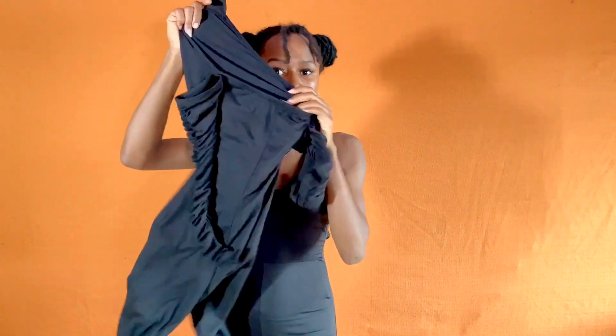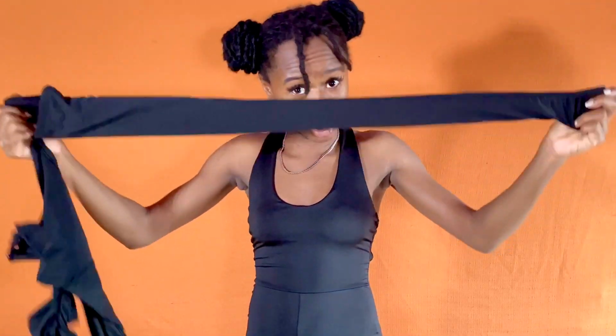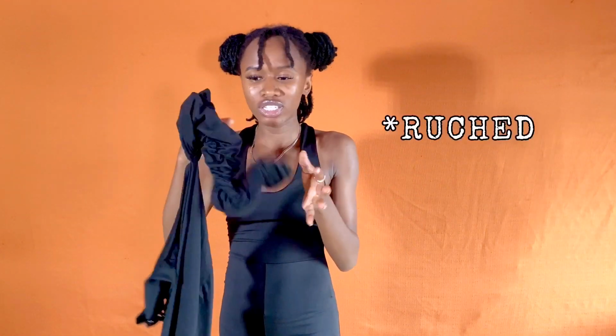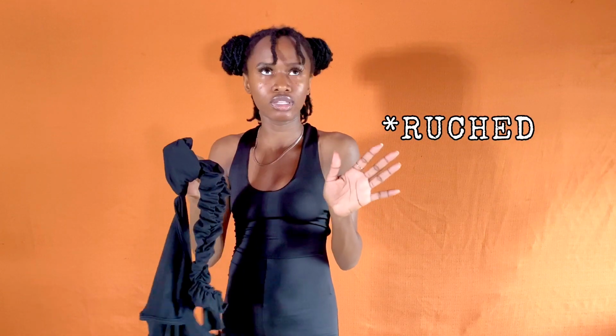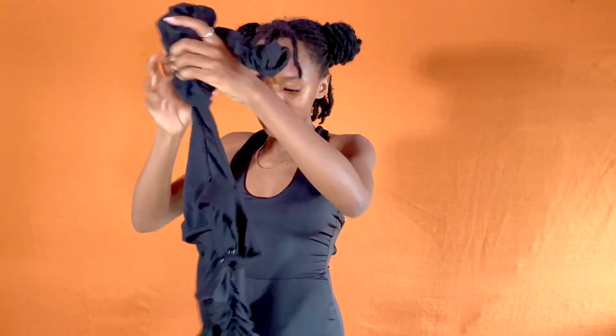It's really extra. It has this neck part and the back is empty, so it's supposed to give you that back out filter. And then the arms are kind of separate from the whole thing. It's just tied together with a string or two. And the arms are super stretchy, really long, which I love. And they're ribbed or ruched. Is this ribbed or ruched? This is what I never understand. Which one is this? I guess ribbed. But yeah, these are the arms. I live for the arms, you guys.